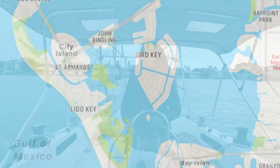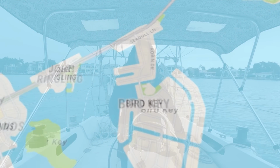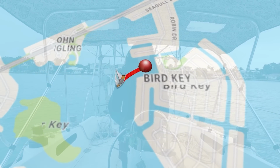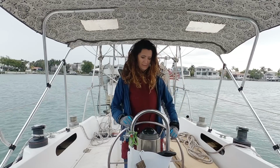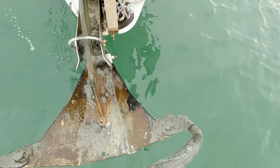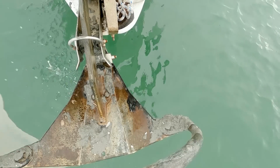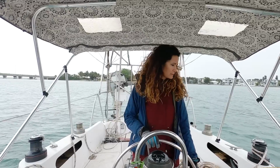Bye-bye, Bird Key. It was fun. Highly recommend this place, you guys. Sarasota, Bird Key. If you're here, this is the place. You ready?